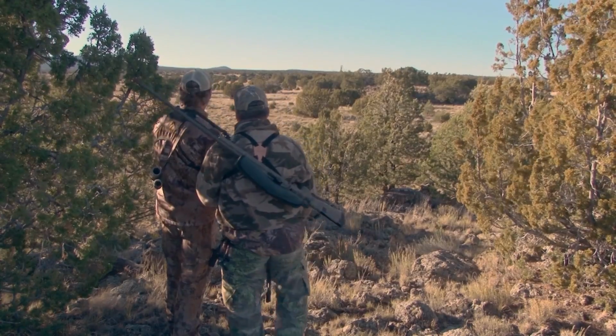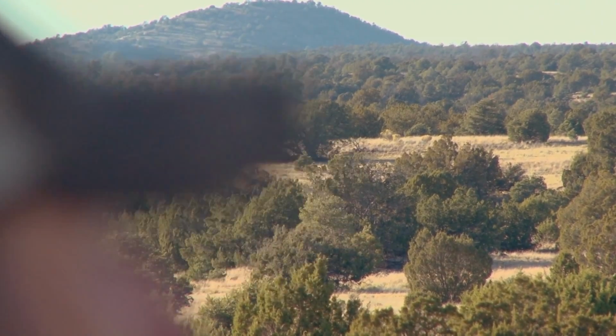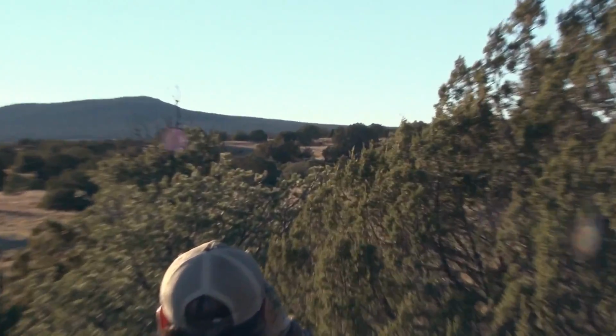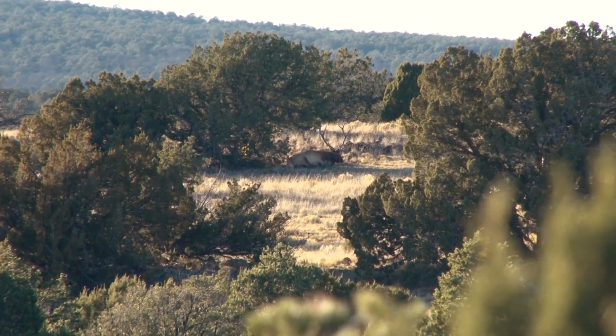Oh, I see him. Wait, no, that's a cow. It's a cow looking this way. I don't want to get caught because we're blazing off the sun. We start into the wind making a stalk. When we get real close, we start glassing very carefully, and we finally find these cows and this bull bedded down.